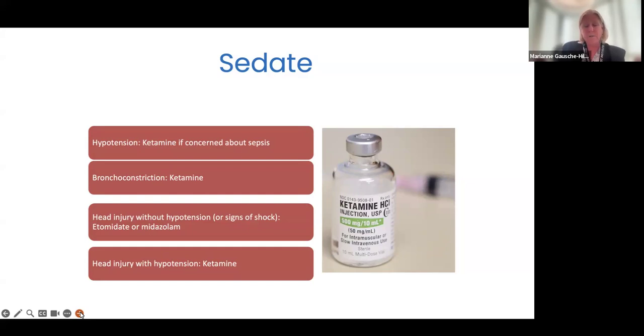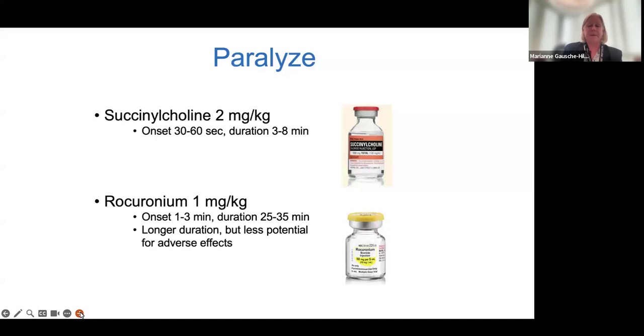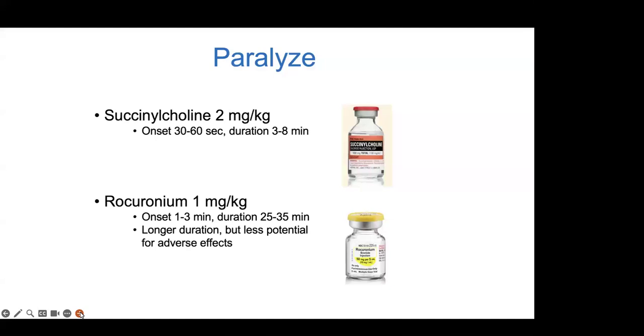But head injury, there's some mythology around that. Ketamine actually supports mean arterial pressure. So ketamine is a great drug, and it also helps with bronchospasm. So ketamine, and your backup could be etomidate. Great. Now, what about paralyze?